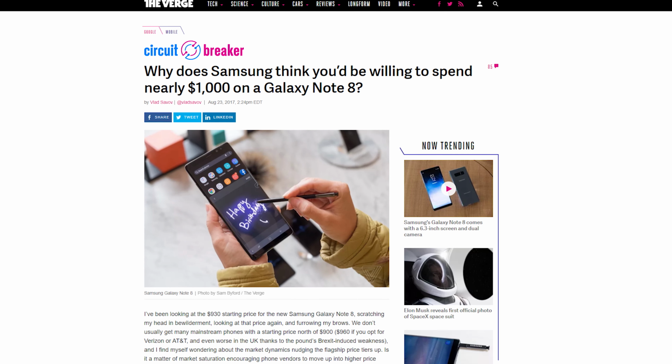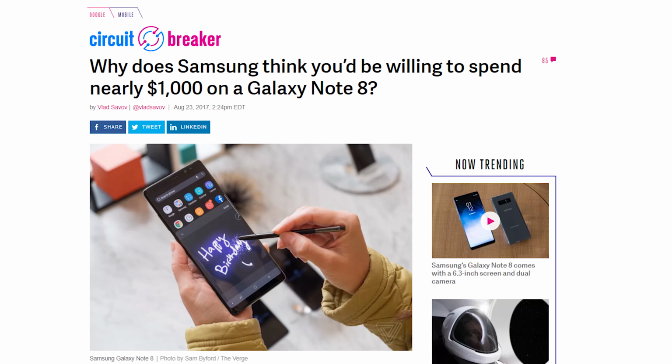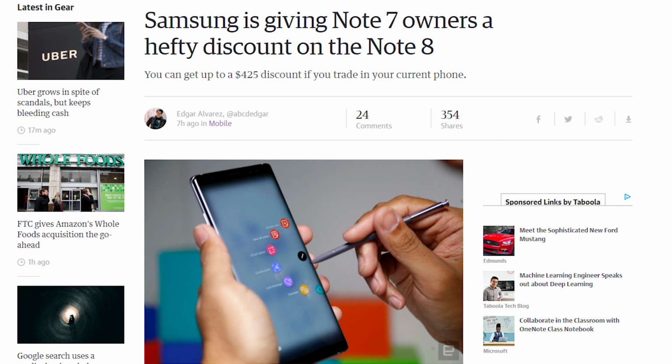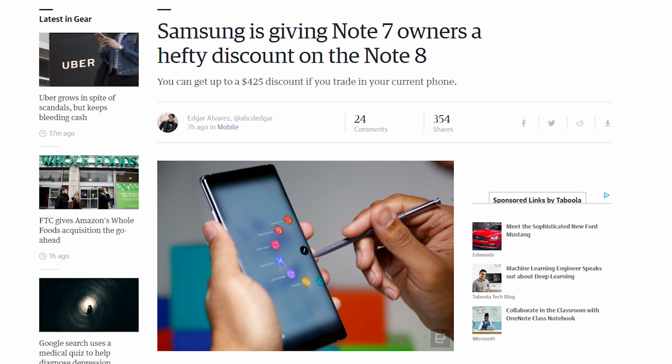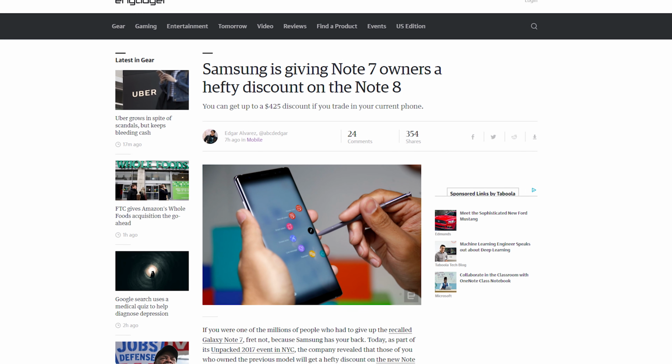Guess what it starts at? $930 US, a price The Verge rightfully ponders as questionably sensible. Although, if you are forced to trade in your explosion-prone Note 7, you can trade in your current phone to get up to $425 off the Note 8. And this one definitely won't explode. They took care of all that exploding stuff. This one, you couldn't even make it explode if you tried.